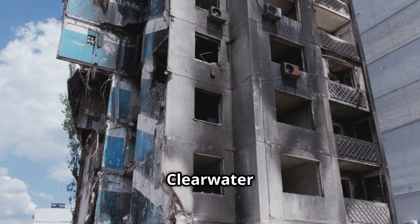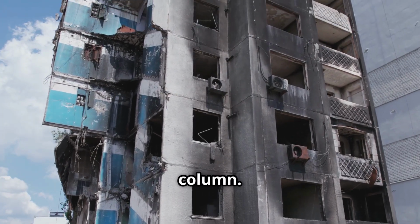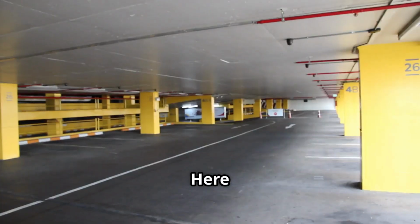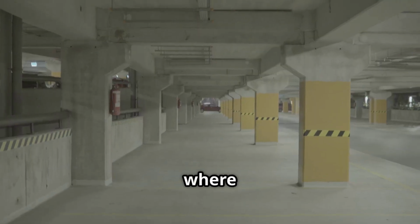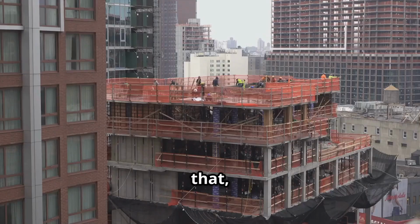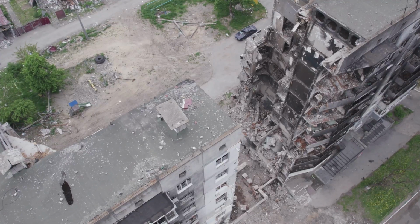The city of Clearwater released this photo showing all of the shoring poles around the cracked column. You can see the dirt in the background from where they removed the floor slab. Here is a close-up that the news got looking into the garage at the shoring poles added around this column. You can see where they already started adding some of the shoring poles on the lower levels. After that, they began working their way up the building, going up the floors.